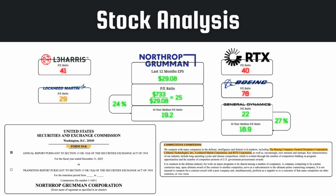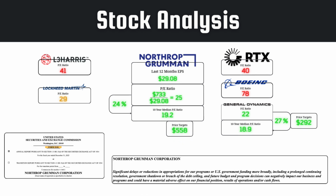Therefore, we recommend following these companies closely and setting price targets of about $292 per share for General Dynamics and $558 for Northrop Grumman to match their 10-year median PE ratios, if and only if their earnings per share do not drop. Additionally, it is important to mention that the US government is their main customer. Key risks therefore include political dependency, potential breaches of the debt ceiling, and future budget decisions, as they are also disclosed in their 10K form. However, this is normal for the companies operating in this sector.